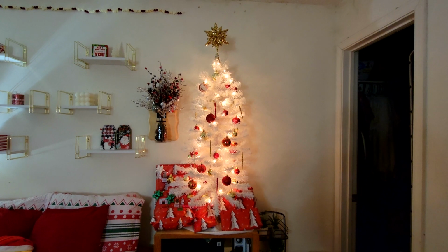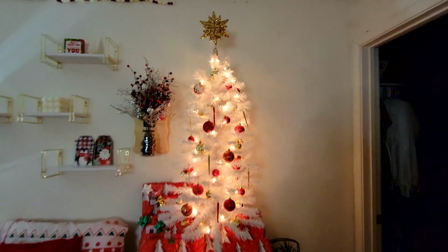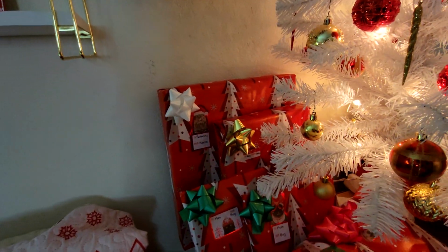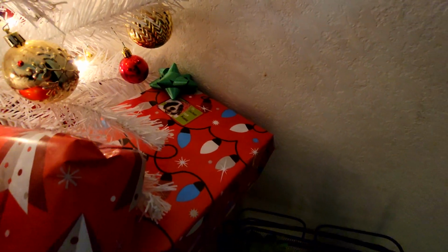I just finished wrapping everyone's gifts, and I am so excited to finally have something under this tree, and I feel like it just looks that much more Christmassy. So once again, here is my little Christmas tree, and then I have all the gifts underneath it, and everything is wrapped with a bow and a tag, and I only had to use one different wrapping paper for the one back here, coincidentally for our family friend Dallas, because I ran out of wrapping paper.